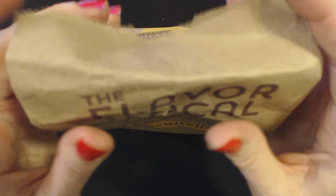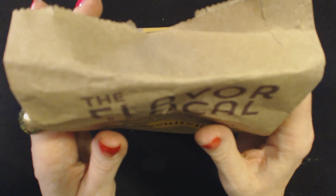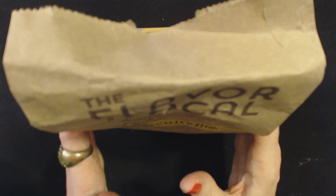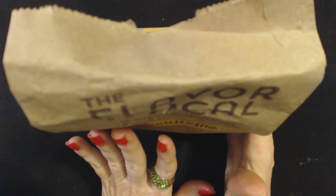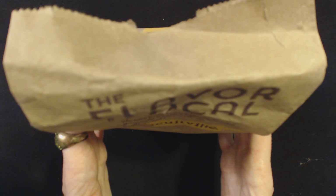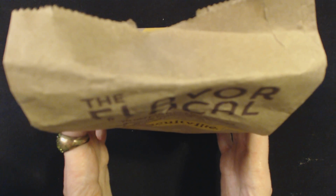It's a small paper bag, and we are going to examine the bag, and then we're going to examine the things that are inside the bag. Inside here we have all kinds of condiments, and we're going to take a look at those. It's not completely full, but there's quite a lot in here, and we're going to look and see what's in here. But first, let's look at the bag.